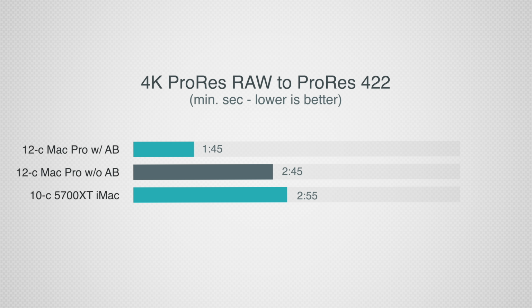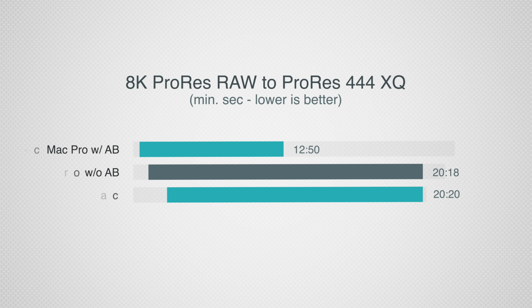It's important to note that it won't help transcoding since it can't encode ProRes, but in cases when you're going from one flavor of ProRes to another, like this 4K ProRes RAW project, there is a noticeable speed difference since the CPU can focus solely on encoding. The results are similar testing 8K ProRes RAW to 8K ProRes, where the Afterburner equipped Pro is significantly faster.